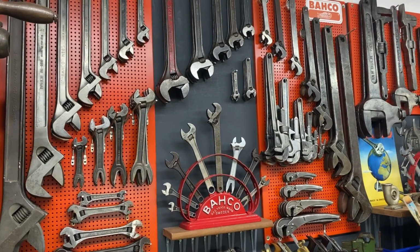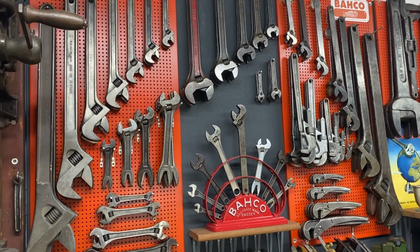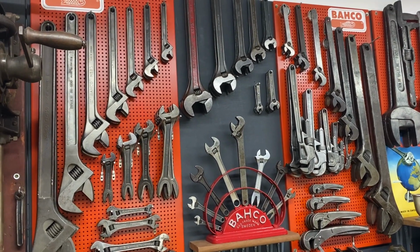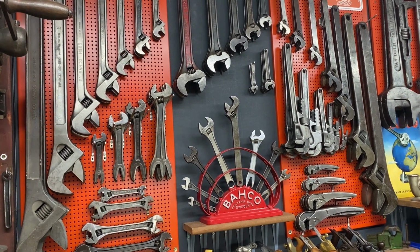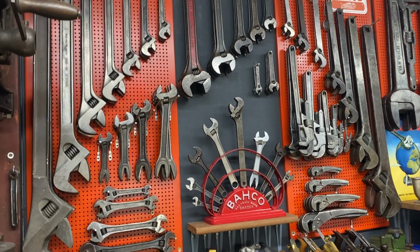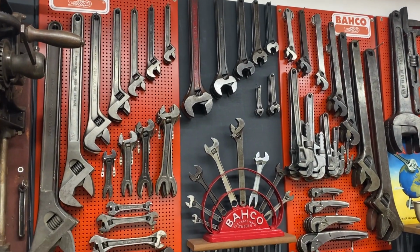So 3 years of collecting. I'd like to thank all the people who helped me over the years, too many to mention: Martin, Andreas in Argentina, and Tommy, and all the people this year, Joe and Alex and Dominic and Neil and everybody else. So really grateful to everybody who's helped me find unusual Bahco items to add to the collection.